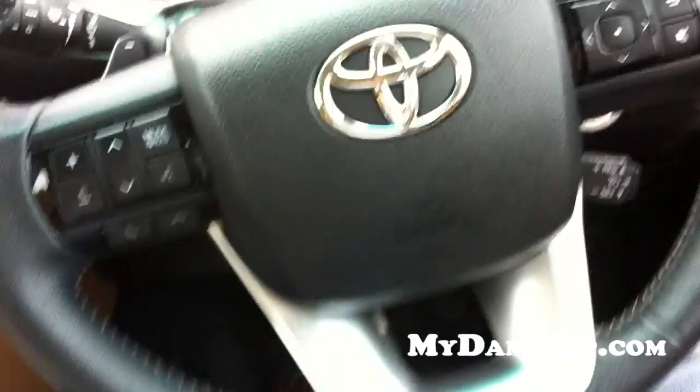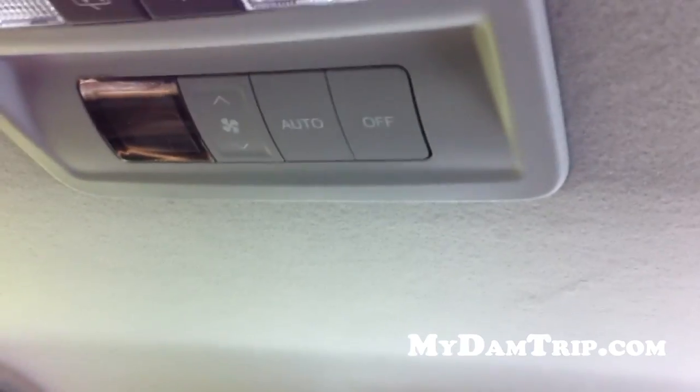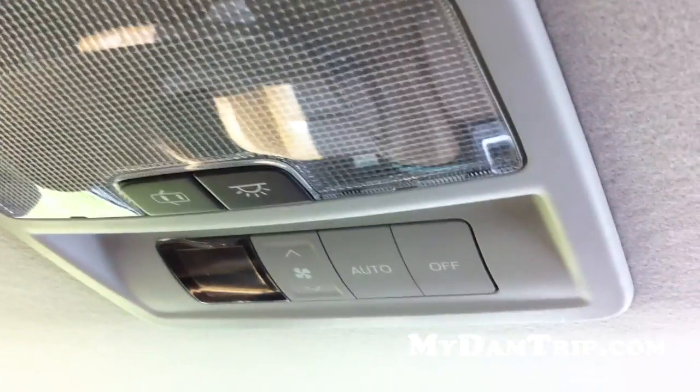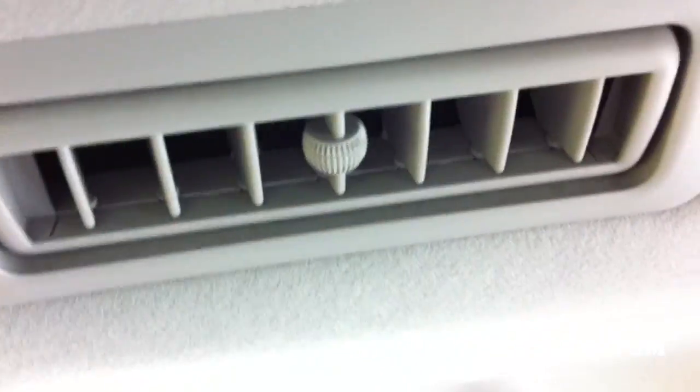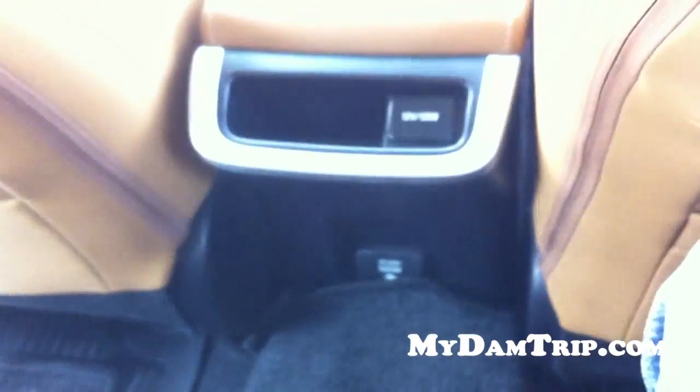So let's jump out real quick and we'll take a look in the back seat. So now we're in the back seat of the Fortuner. A really, really neat thing to have was the air conditioning in the back, which also has separate controls from the front. I had a friend riding in the back. They really enjoyed it. While riding in the front, I got a little bit cold, so I was able to turn on what would be heat, and they still had air conditioning in the back, which kept them cool.